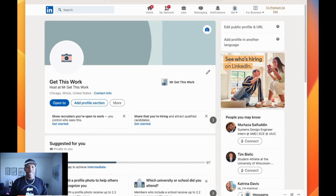So if you're new to LinkedIn, more than likely, this is what your page looks like, a blank canvas. And so we're going to work from top to bottom, again giving you tips and tricks on how to optimize and make the most out of your LinkedIn profile to build your professional brand and have recruiters knocking at your door, wanting you to get this work.